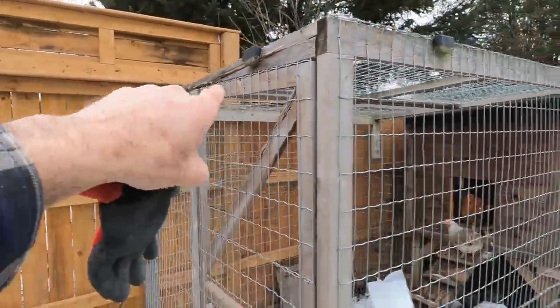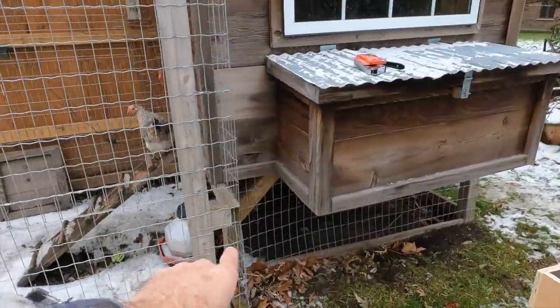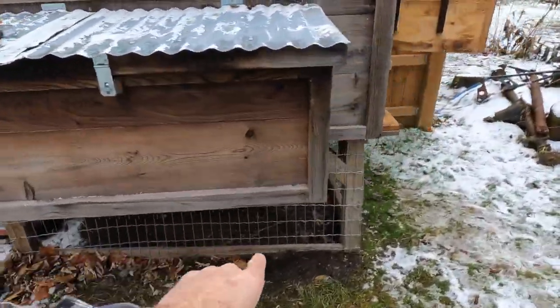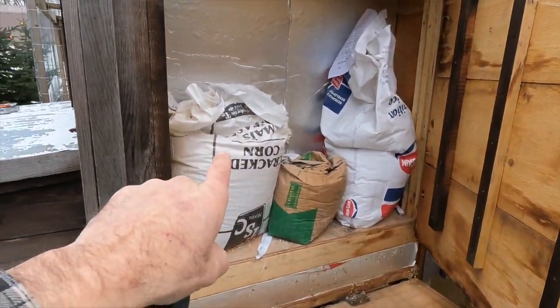So in that case, guys, we got some work to do. I'm gonna get this poly up and around this outside, around here, down around here, and across there. And then I'm gonna get this organized. And then I'll show you everything once it's all done.